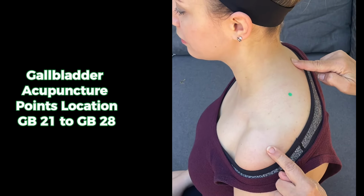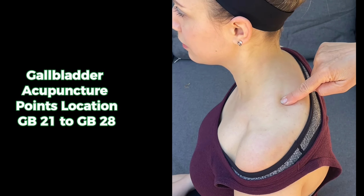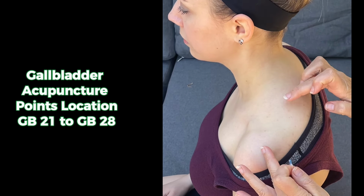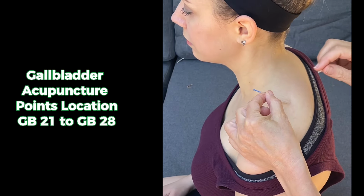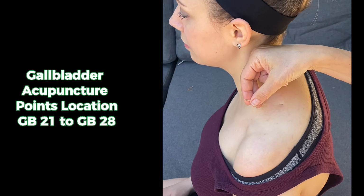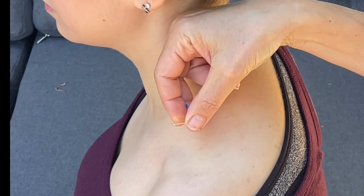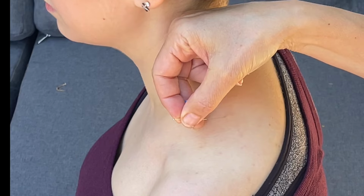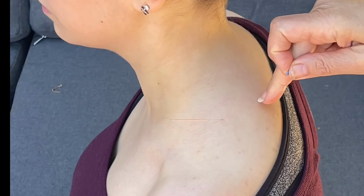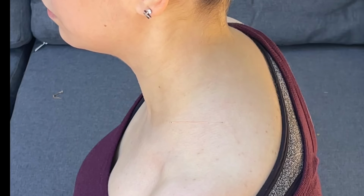GB21 is on the highest point of the shoulder, halfway between the acromion and the spinous process of du 14. Let me show you how I needle gallbladder 21. I think a lot of people really worry about needling it because the lung apex is below, and that makes sense. However, if we grab the muscle, the trapezius, and we needle towards the back of the body, I was taught to needle towards the back in a way that was oblique or transverse, depending how big the person or the patient is. I hope the needling of this really, truly helps you.